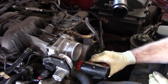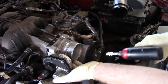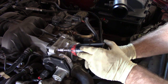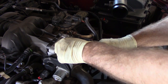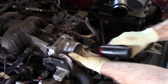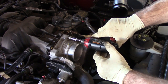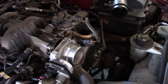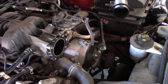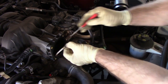Pretty easy to get to. They don't pay very much either. You get more of your time diagnosing than actually hanging the part. These gaskets are reusable, but this one has been a part, no telling how many times, so we are going to freshen it up. She's pretty flat.